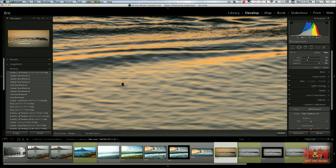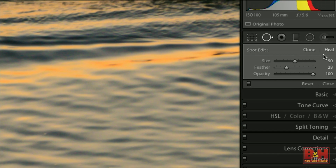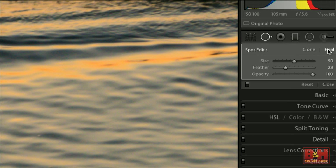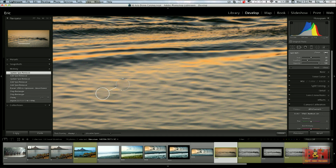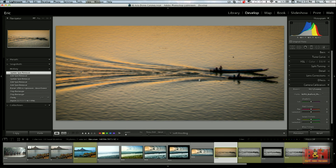Maybe I want it a little bit bigger. And you just click on the image, and it picks an area that it thinks will be okay. And if you like it, you keep it. But if not, you can just tweak the position of it. And I usually have it set to heal, but you could do clone or heal. I usually do healing. It makes for a smoother transition. And to get out of that, you hit the Q key, and then the space bar again zooms back out.